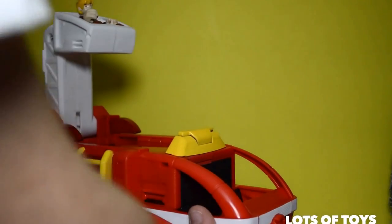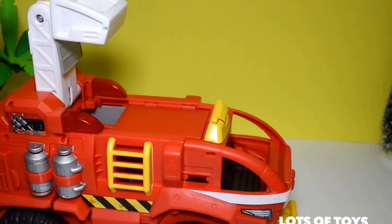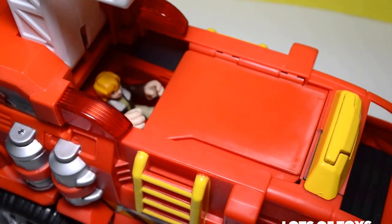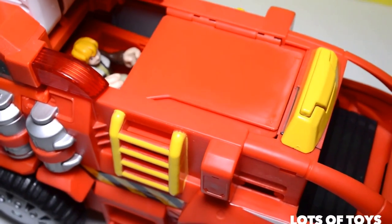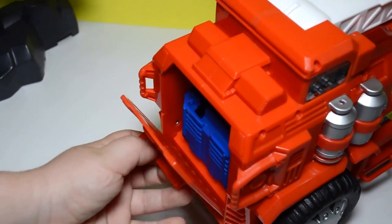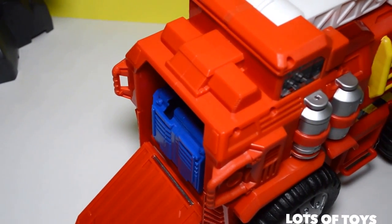Make sure everything is shut. Press the button. Oh, and he's right inside. Here, let's take a look at that. He fell right in there, and you can actually drive Optimus Prime out. Can you show us that? Yeah. The back opens, and you can drive Optimus Prime either through the back. Can you take him out?